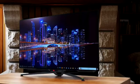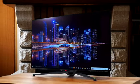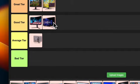Text clarity is just okay, and not all programs support its RWBG subpixel layout, which can be annoying for productivity work. Given these trade-offs, I'm placing this in the good tier. It's great for entertainment but has some limitations.